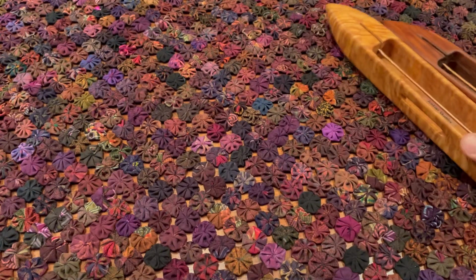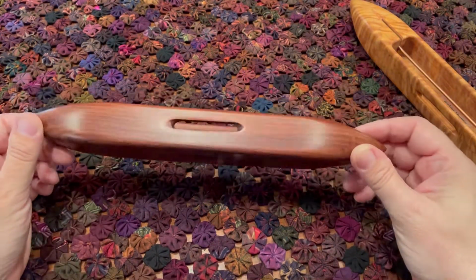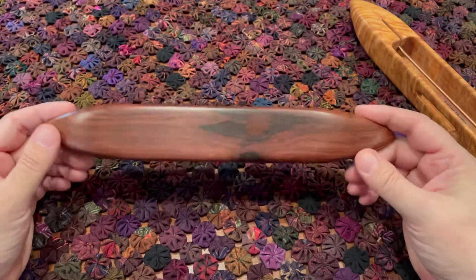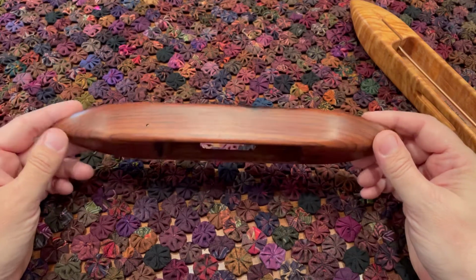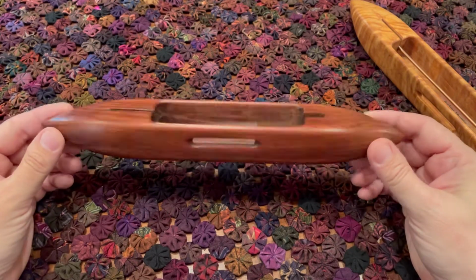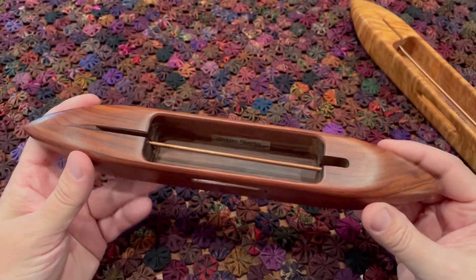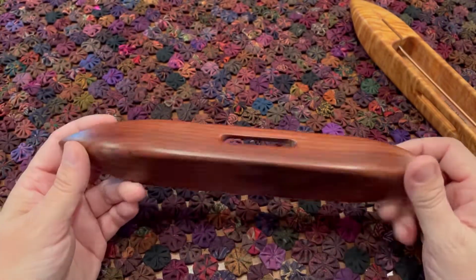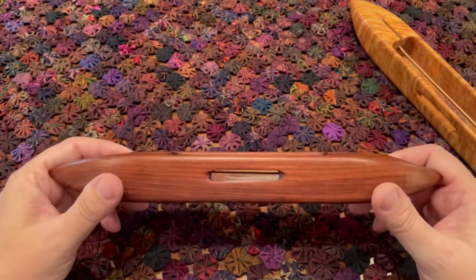So I'm gonna start these out. These are Jenkins shuttles, made by Ed Jenkins. He doesn't make shuttles anymore, unfortunately. He only does the Turkish spindles, but I really like these a lot. They have his signature stamp in there, I don't know if you can see. They're boat shuttles, closed bottom, which are my favorite style, you'll see.